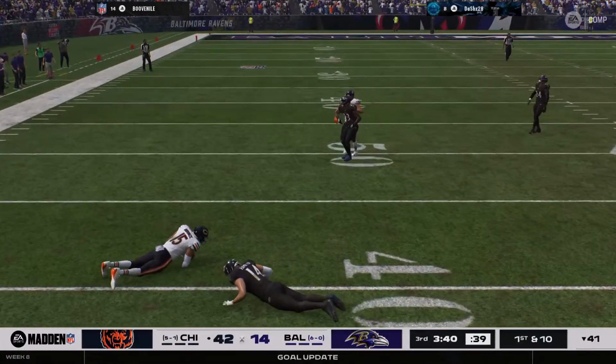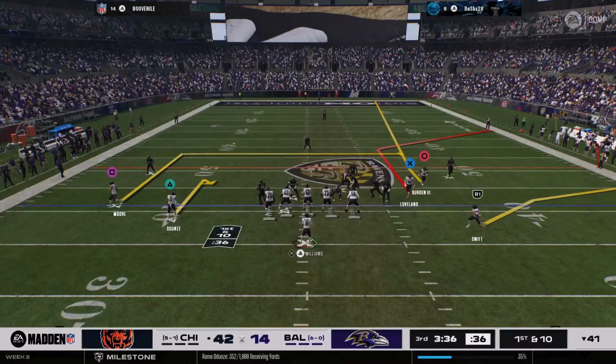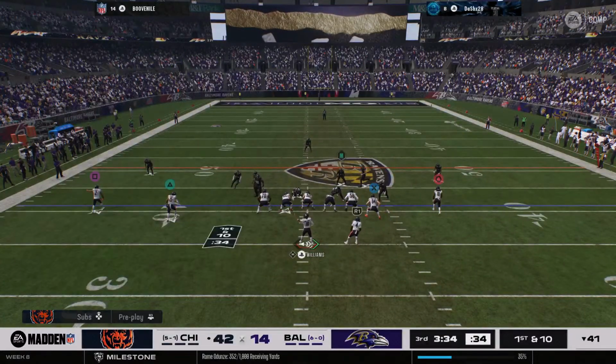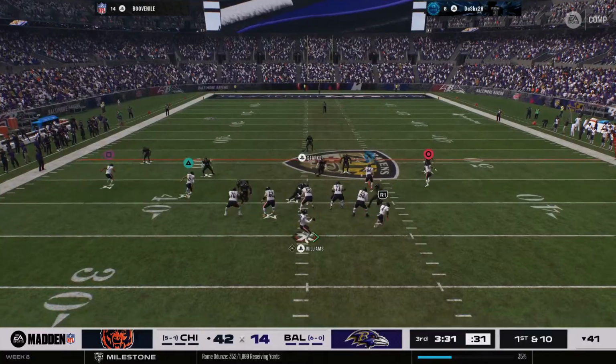Here's Williams, to the left side into the hands of Boovenile. And he will have the Bears first down. It won't be by much. He needed 3, and he got 3, barely. But the mark shows first down.